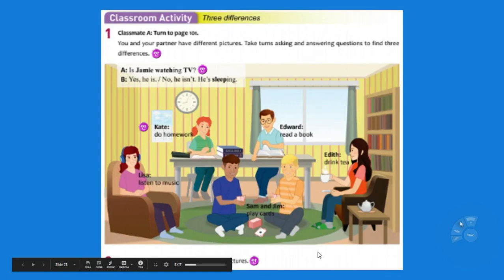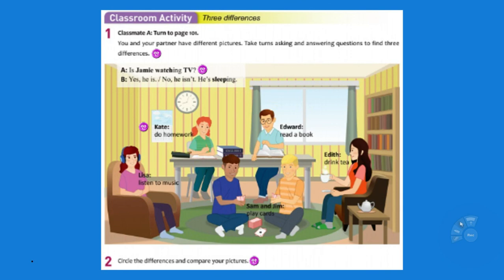Okay, so there are two different pictures. Is someone doing something? Yes, he is. No, he isn't. Because it's in the book, you need to know what they're doing. Playing cards, listening to music, doing homework, reading a book, drinking tea. Be sure you know how to say these sentences or write them.